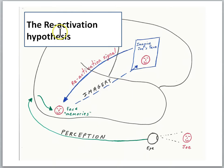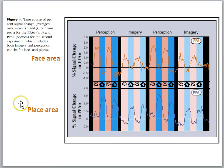In a previous lesson, we learned about the reactivation hypothesis, that bits of the brain that are involved in processing the perception of objects are also reactivated when we imagine those objects, suggesting a role for memory in that same place. And we saw evidence from fMRI data that perceiving a face and imagining a face both activate the fusiform area, although the imagery shows a weaker signal.